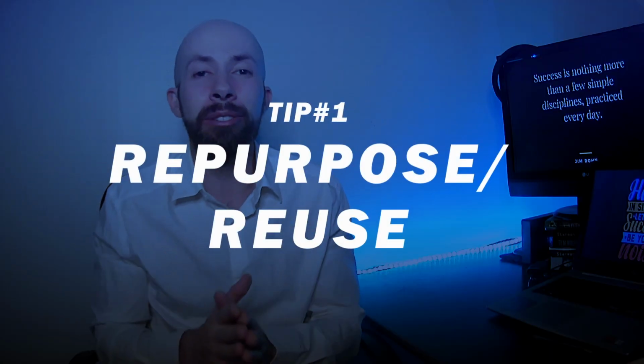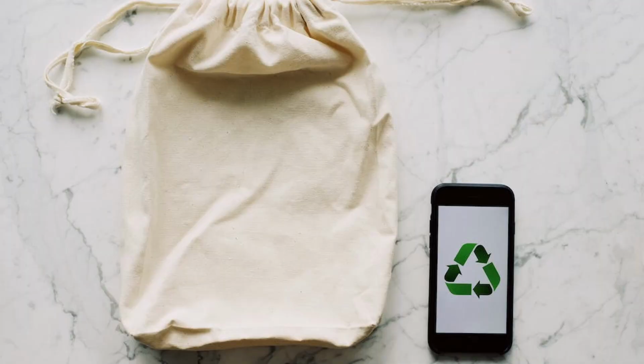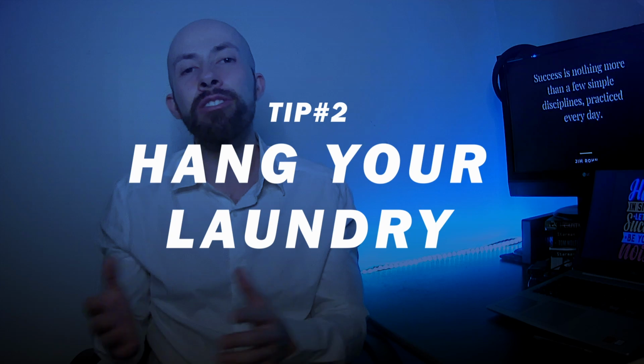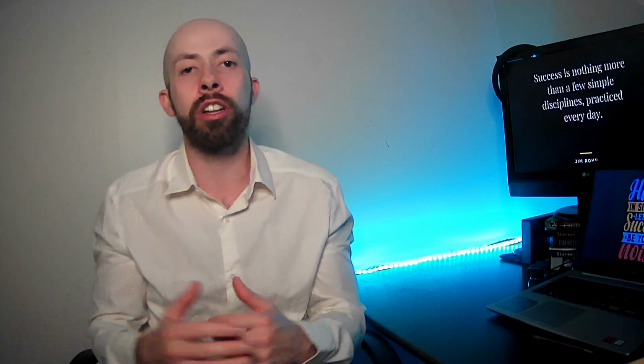Number 1. Repurpose and reuse. Nothing was thrown out in the past. Everything had a second or third life. Bread bags work well as garbage or freezer bags. Boxes, jars, and other containers can be used as storage. Number 2. Hang your laundry. As an alternative to using a dryer, hang your clothing to dry on a rack to reduce your electricity bill.